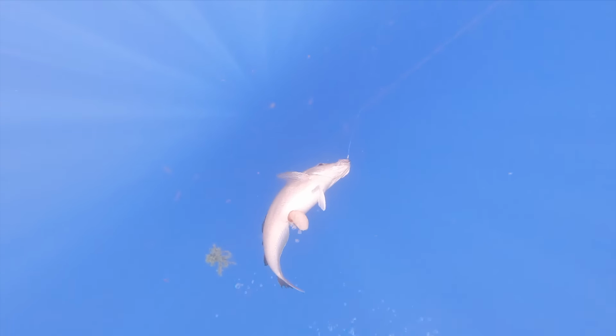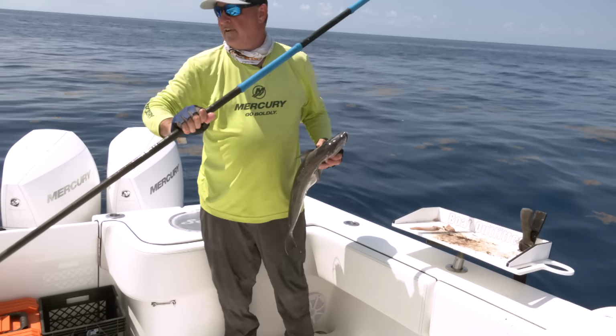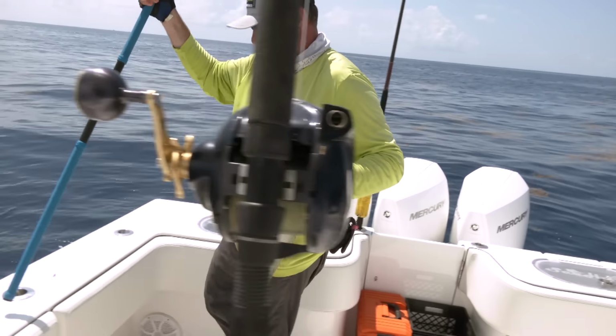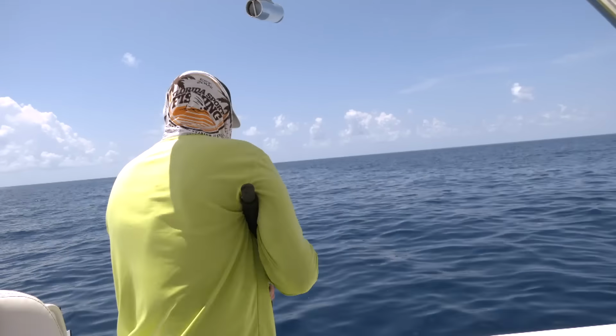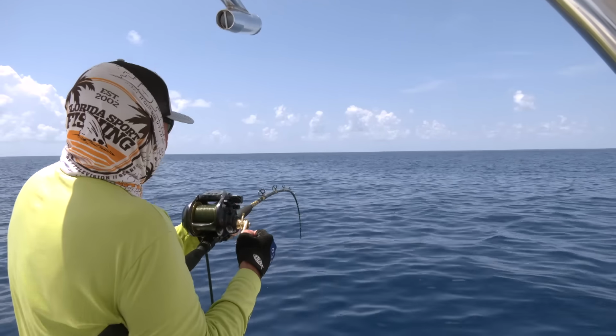25. There he is, I see him. Straight down, yep, straight down. Oh yeah, fat one, fat one. Whew, came off the hook, but we snagged his butt. Nice one. Oh yeah, got him that time, baby. Got him that time. Oh yeah.